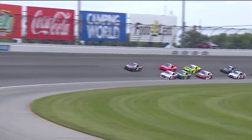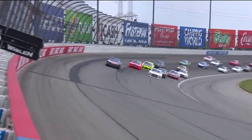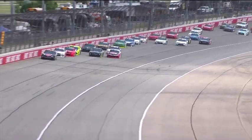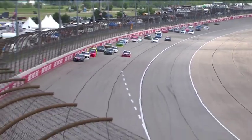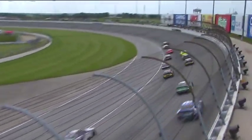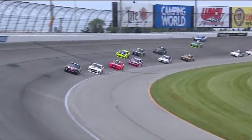Look at the run Cole Custer has on the inside, but right away he has to check up a bit, and Joey Logano surging ahead on the outside. I think Cole Custer might have gotten to the apron just a little bit down there in turn 1 and 2. Had to check up just somewhat, but fell in line here in second. And that Christopher Bell with that strong move. He's got himself to 4th already.